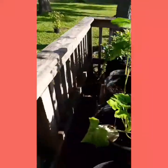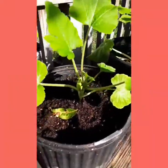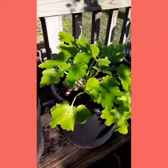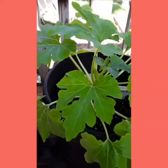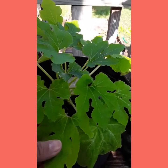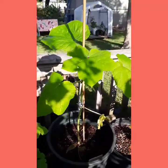And then over here, I have an eggplant. I think it's doing pretty good. It's still kind of small, but you know, it's doing its thing. Right here, we have some squash. I think it's doing all right. It's doing a lot better than what it was in the smaller container. Over here, we have some more okra growing.